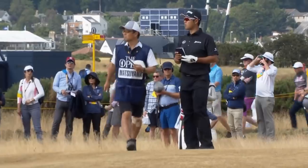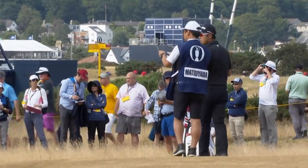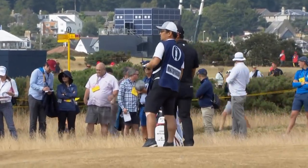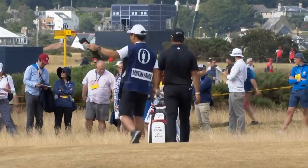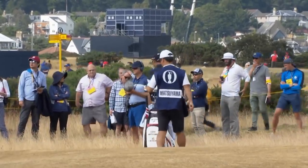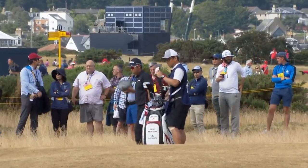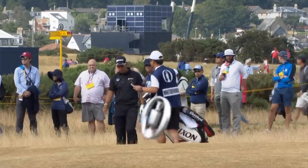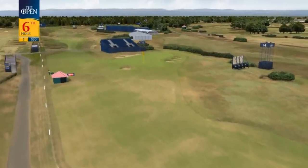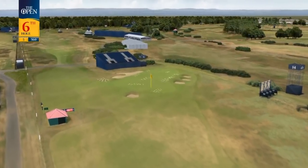He was coached by his father, wasn't he, Julian? Yep. Yes, he taught him to play, which presumably is why he has that slightly unorthodox action. Maybe they worked on something on the range just to try and pause and get a feeling at the top, and maybe he hit it so good that he tried it on the golf course and it seems to have stuck.